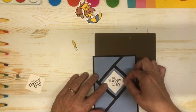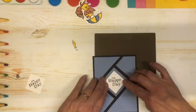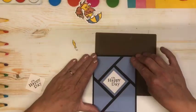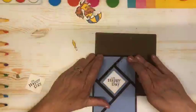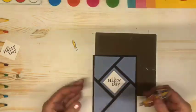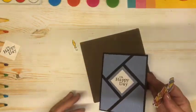All right, now this is going to go right in the middle. And that is the faux shutter part. How easy was that? Well, it would have been easier if I had done it right from the start. However, it's good when I mess up because it shows you guys how to fix it, right?